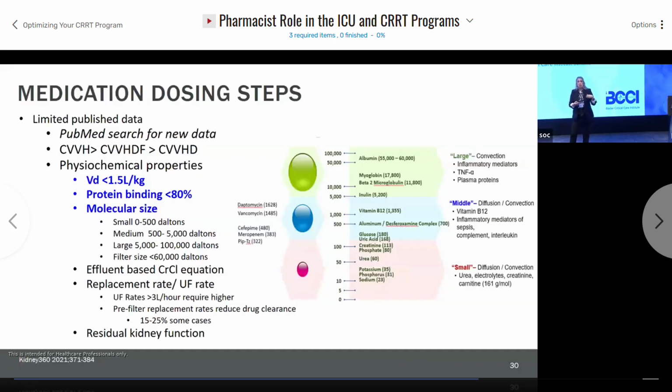These protein-bound medications don't get through as well, right? So we're not removing albumin. We're not replacing albumin on the circuit. We're not plasmapheresing these patients or doing MARS removal. So anything that's highly protein-bound is not going to be removed either. So limited protein binding, less than 80%, could potentially be removed.